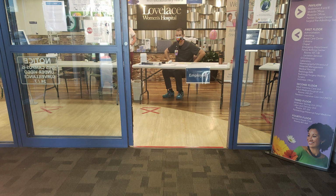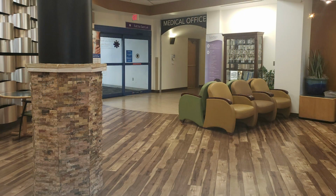So if you choose to come in the front door instead of the Family Birthing Center door, you will be greeted by a screening table. And at the screening table, our wonderful staff will ask you about your history and check your temperature, and then help you decide where you need to go next. This is our main hospital lobby. This is the way you would go towards your clinic appointment.